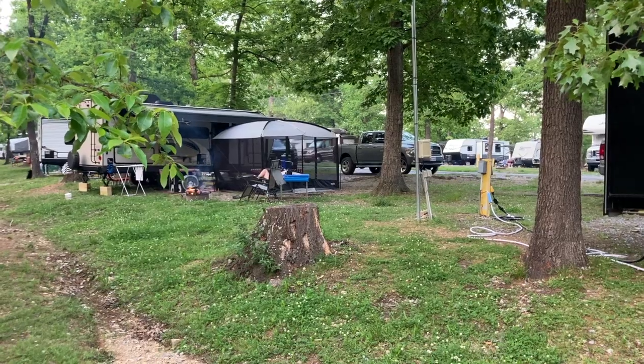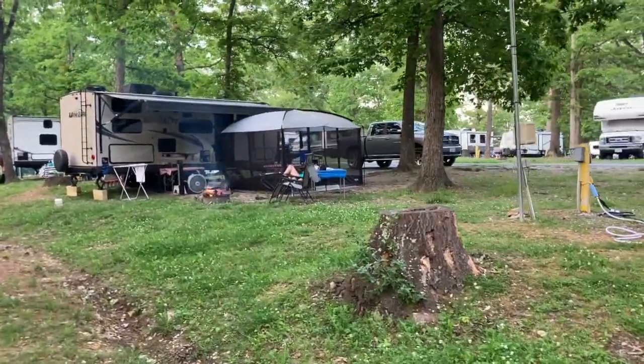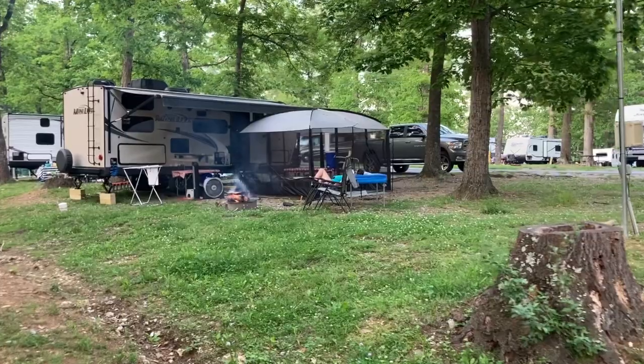If we go back, I actually want to try to get those back sites. Although we were happy with our site up front, it was kind of in the middle of the action. Not having kids or anything, I think it would have been nice to be in the back, where it's a little more quiet and you really have this huge yard almost.